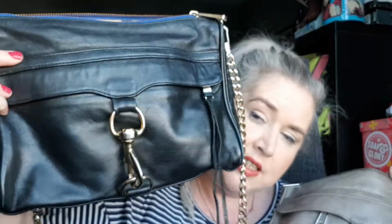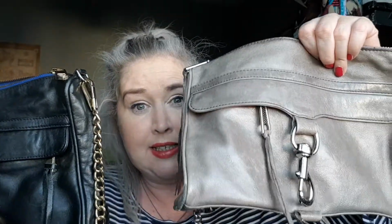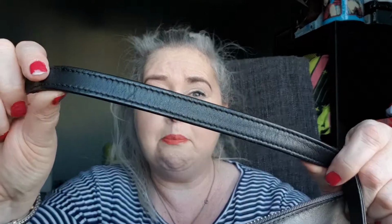This is the same bag. So this is the medium M.A.C with gold hardware. Absolutely love this bag. I love the blue on the zip there. It is structurally the same as this bag. This is an older bag, so there are a couple of differences. I think the first difference is the shoulder strap. There are no metal studs in the shoulder strap, and you have the little silver Rebecca Minkoff plaque on the other one, and there is none there. But on the inside of this one, there is a plaque, and it's just underneath the zipper pocket.